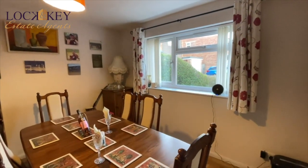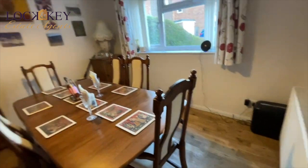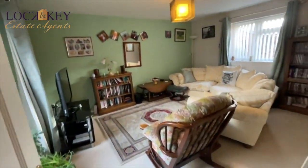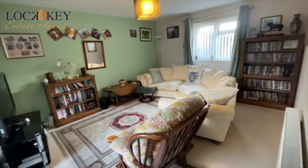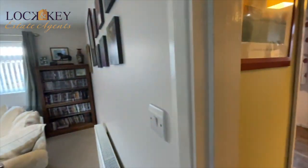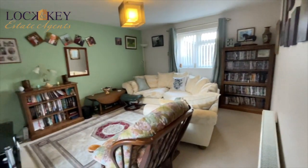Then you've obviously got double glazed window to the front, everything's radiated throughout, and then it opens up again. And then these owners have actually had this as a bedroom before. It's now currently another living room. But it shows you the flexibility because you could have 2 rooms here. You could have 2 bedrooms if you want, 2 upstairs because the kitchen's pretty big.